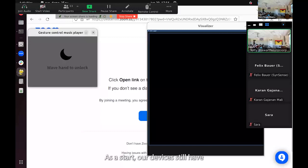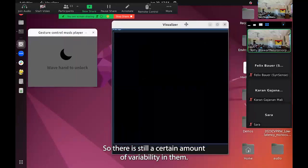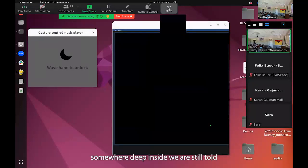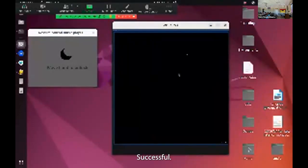Our devices still have an analog component to them. The front ends are analog. So there is still a certain amount of variability in them. And I think somewhere deep inside, we all still hope and believe that analog will rule. But this is the quickest path to getting to our first success point.